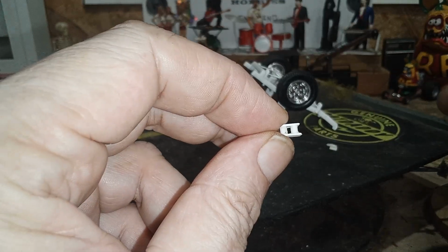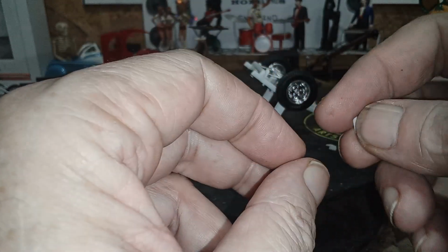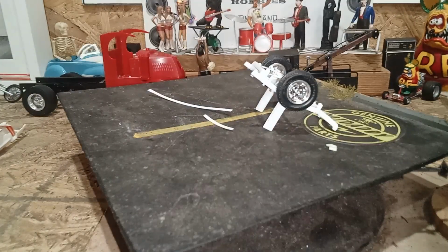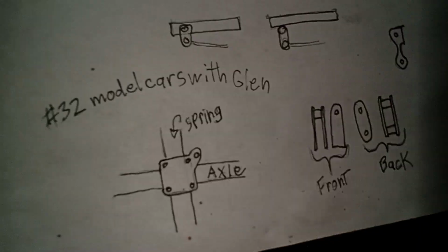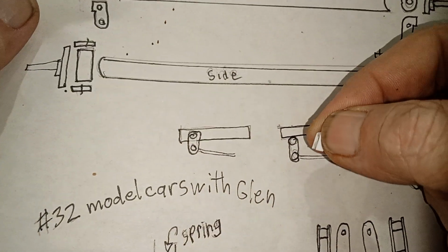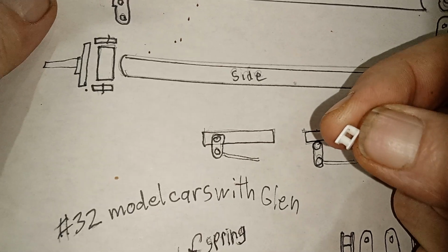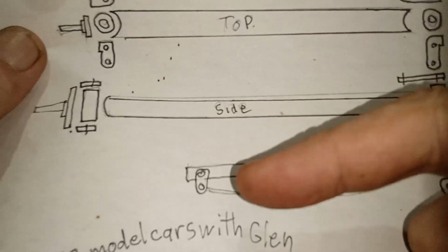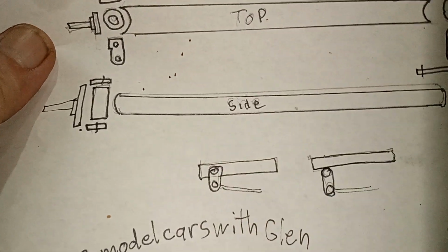This is the shackle that you need if you're going to set it down on top of the frame, like in the picture. Where's it at? Right here. If you're going to set it on top of the spring, you need the double one. But if you're going inside there, if you're going to slide it up on that, you just need the one.